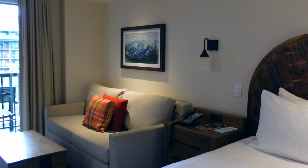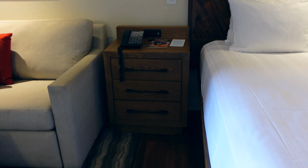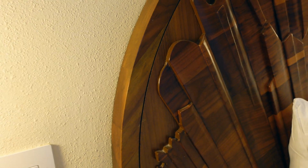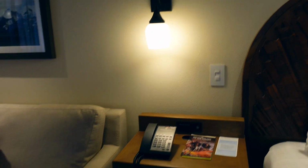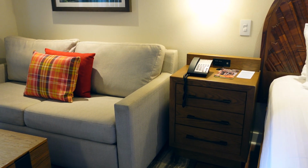I'll just go ahead and stick on this side. So you've got an additional 3 drawers here. Let me get that light on. I think I had all these lights on and I think my son turned them off, but here we go. So we've got an additional 3 drawers here, your room phone.